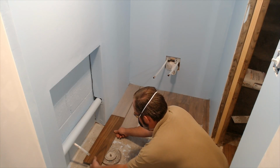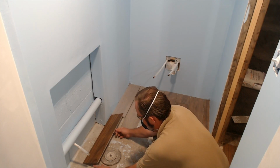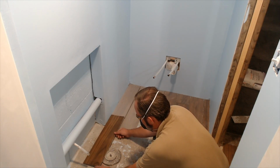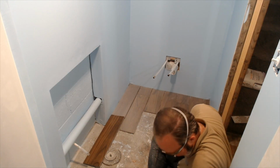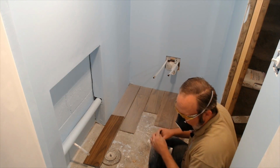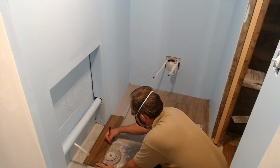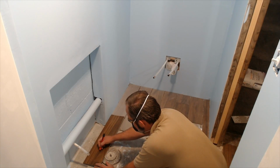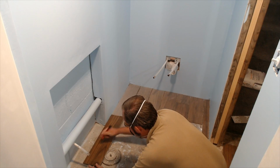Shoot, what do I want to do there? What do I want to do? I could do like an arrow, pretty easy. Maybe like here to here to the center point, which is about right here.